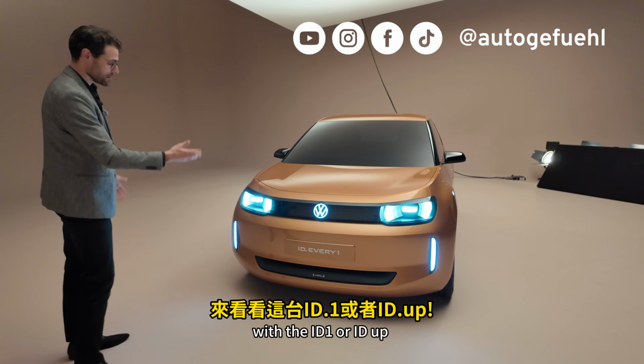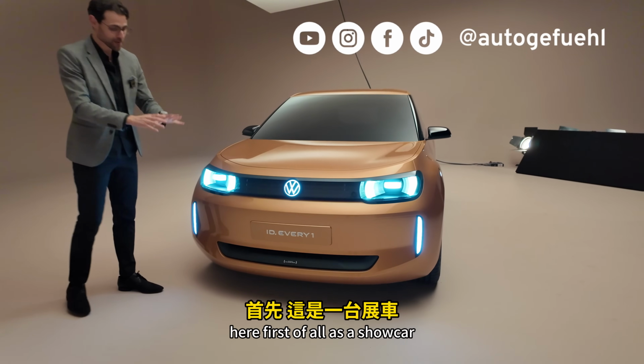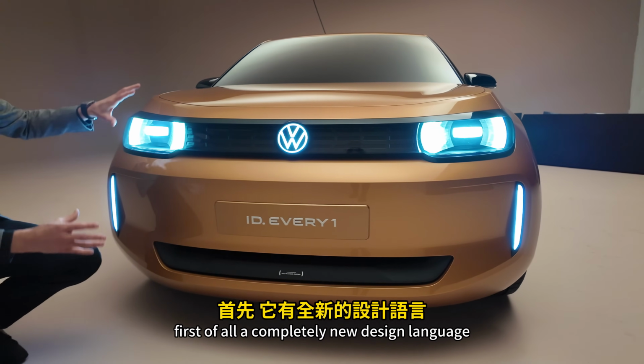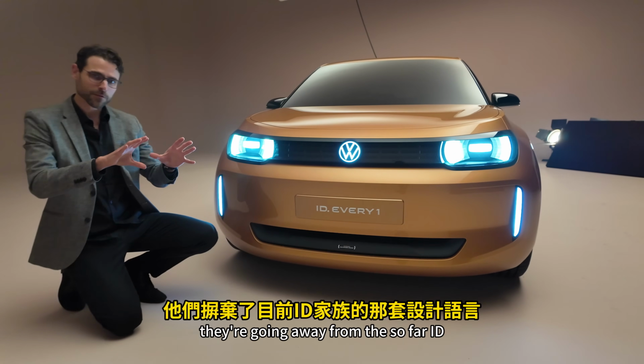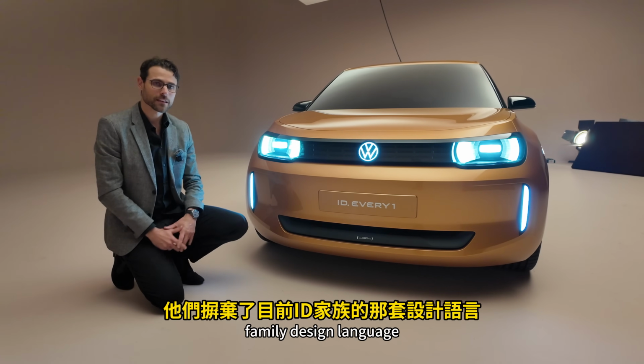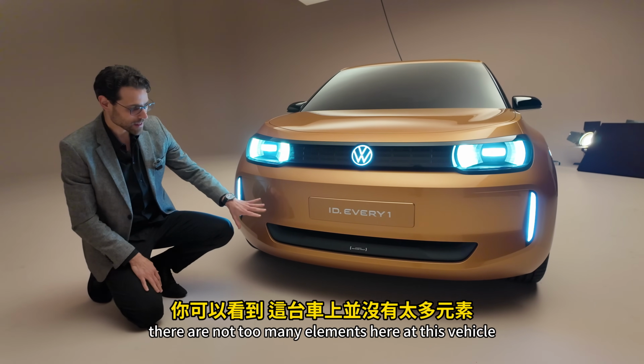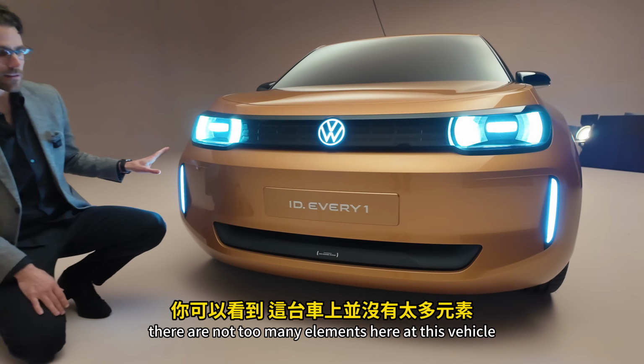Let's go with the ID.1 or ID Up. Here, first of all, as a show car, but I can tell you a lot about this vehicle. First of all, a completely new design language. They're going away from the Sofa ID family design language. More bold design, a simple design. You can see there are not too many elements on this vehicle.